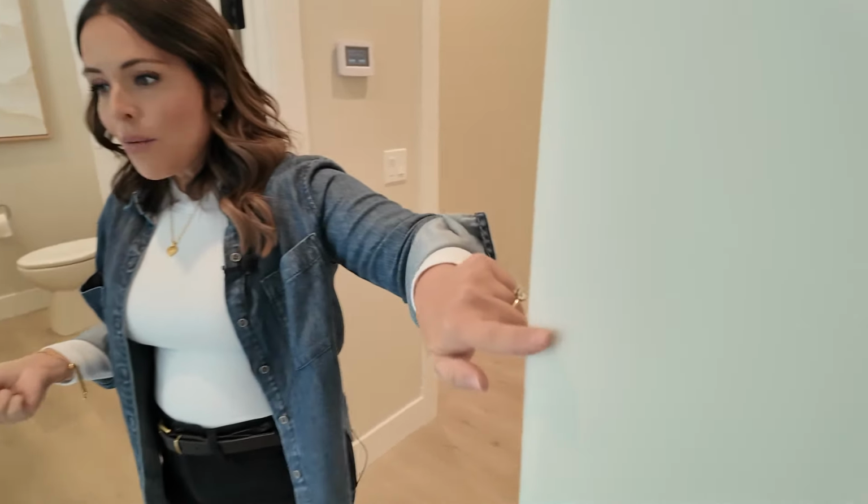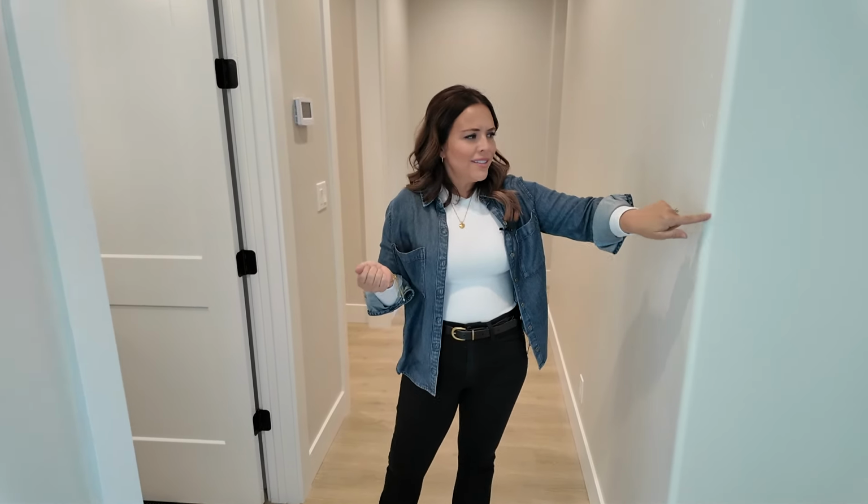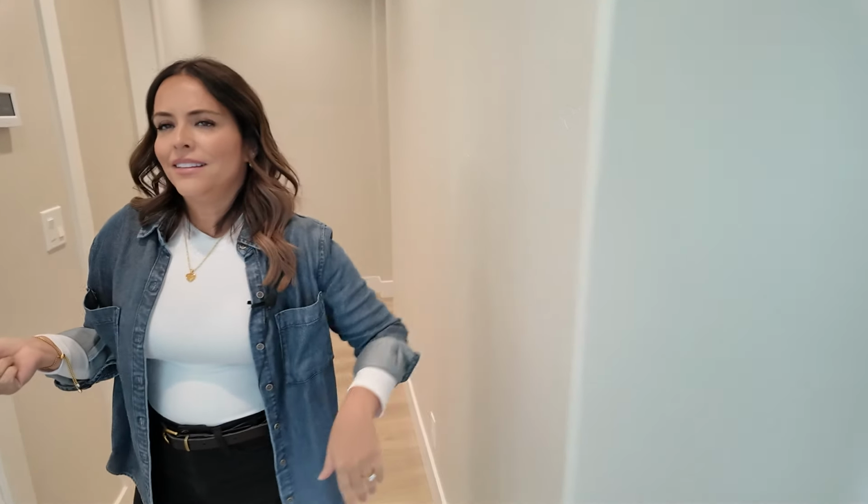Also, rounded drywall, very nice feature. Let me know in the comments below. Do you like the round or are you more of the hard edge? Because I was shocked when I heard that some people think that this is dated. I'm like, honey, this isn't dated. This is special. This is special.